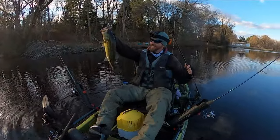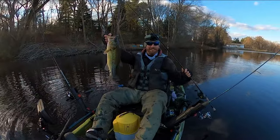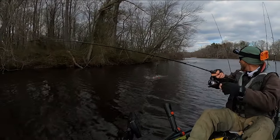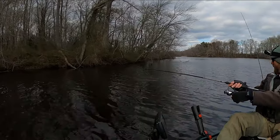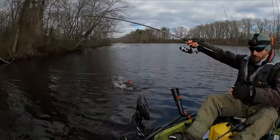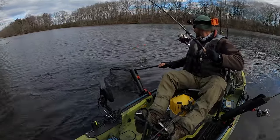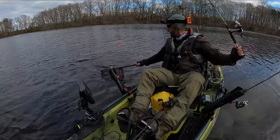The last tip I would pass on is just keep an eye on that weather forecast during the winter. Find those warming trends, and if you can, fish towards the end of them. If you can't, and you still want to get on the water, just make sure you dress warm and stay safe out there. You can have great days, but it is a more dangerous time of year.